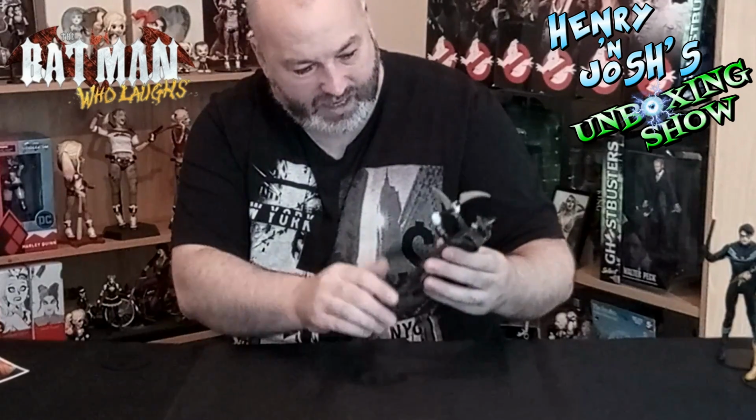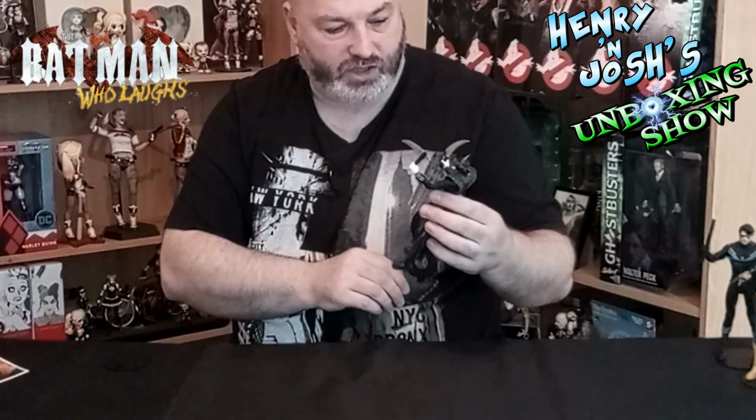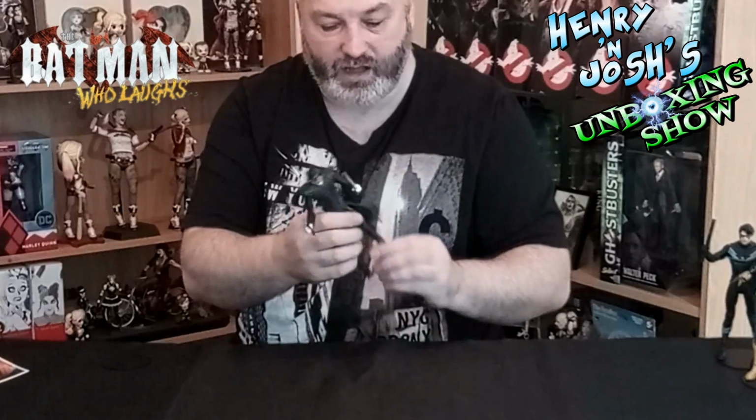As mentioned, he comes with these awesome bladed weapons, a major influence from the Joker, who is known to have a proclivity for knives and stabbing weapons. He looks fearsome, he looks terrifying, and is another worthy addition to the growing collection that we have.